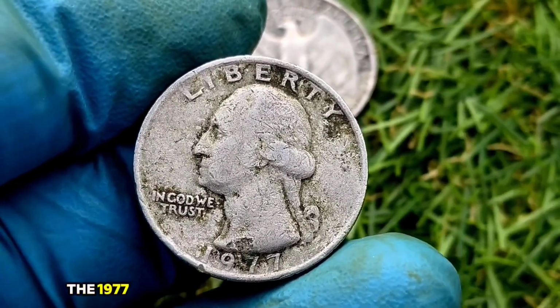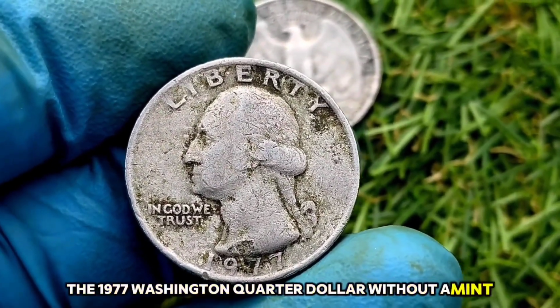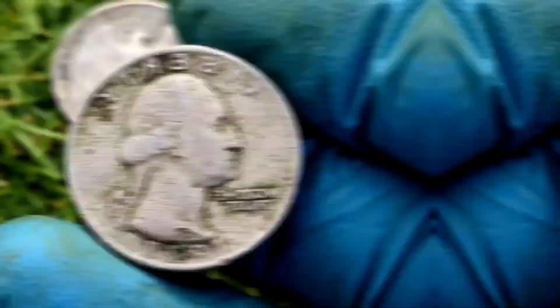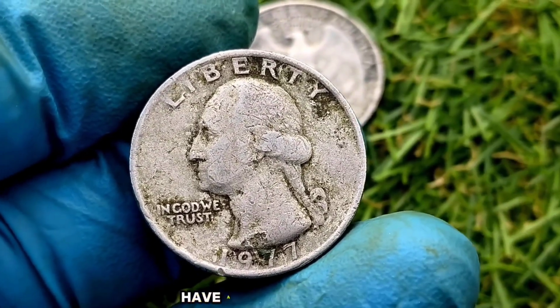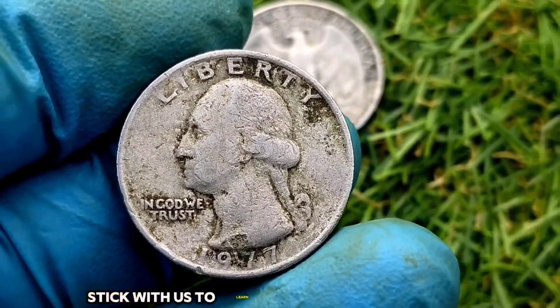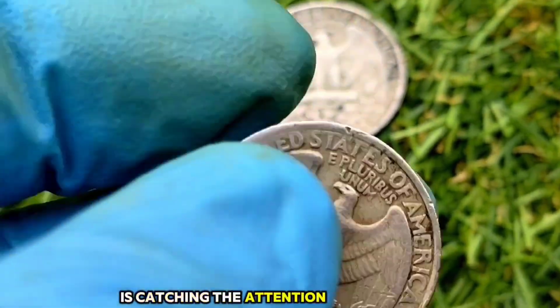Next, the 1977 Washington Quarter dollar without a mint mark, and more specifically, one in a unique black color shade condition. If you've ever wondered whether your coins might have a special allure, or if you've come across one of these black-tone quarters, stick with us to learn why this particular coin is catching the attention of collectors.